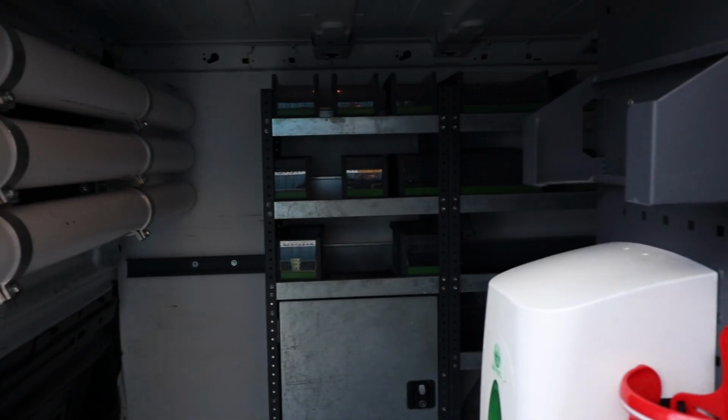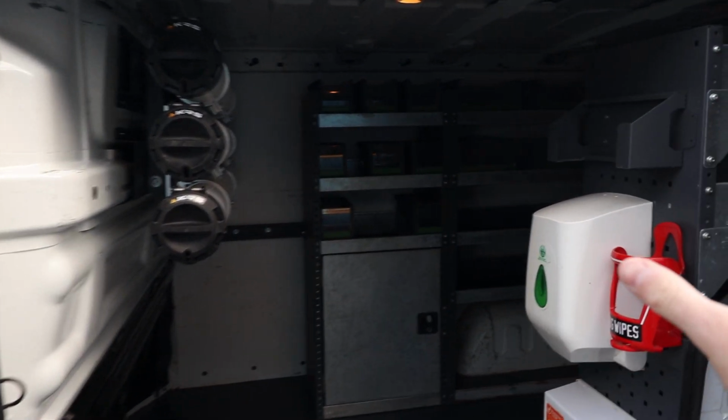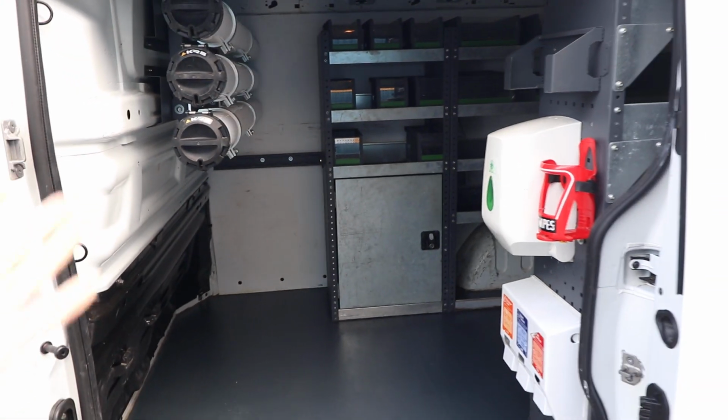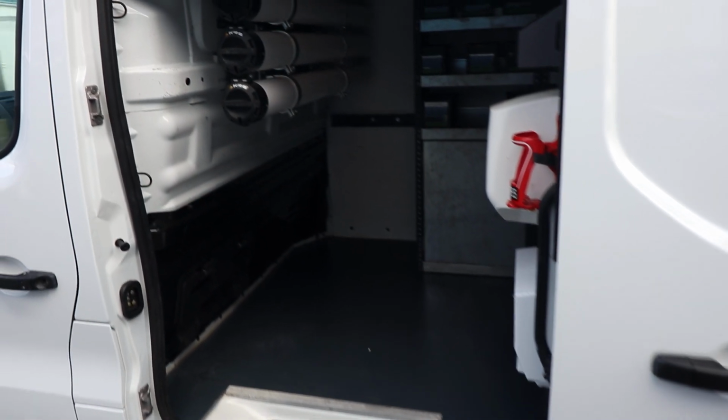If we open up then the side loading door, we can have a look again at another aspect here of the load area. Of course, all this equipment, if you wanted to, we'll happily remove this for you if you didn't want it, but maybe a shame considering how good quality and useful it may be.